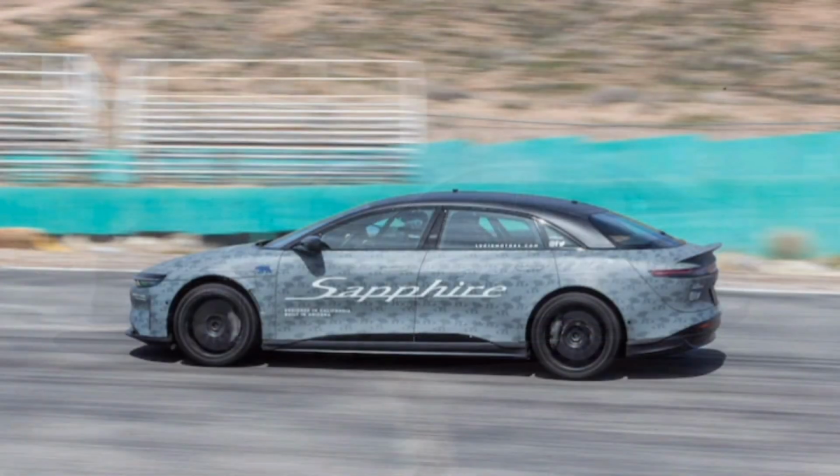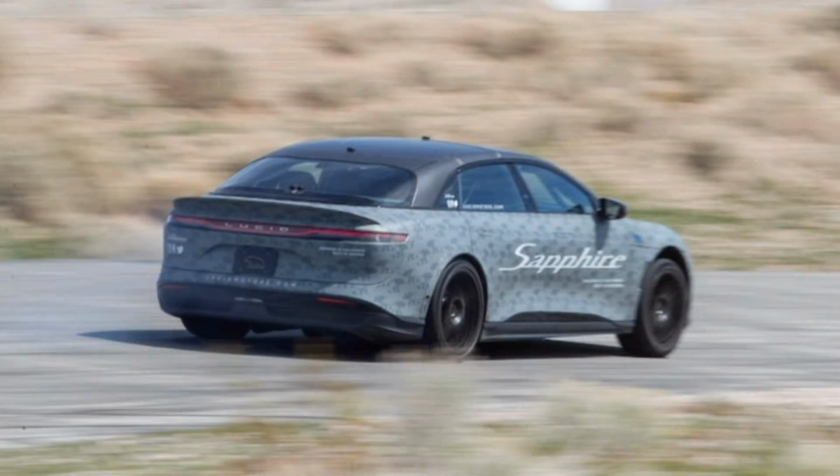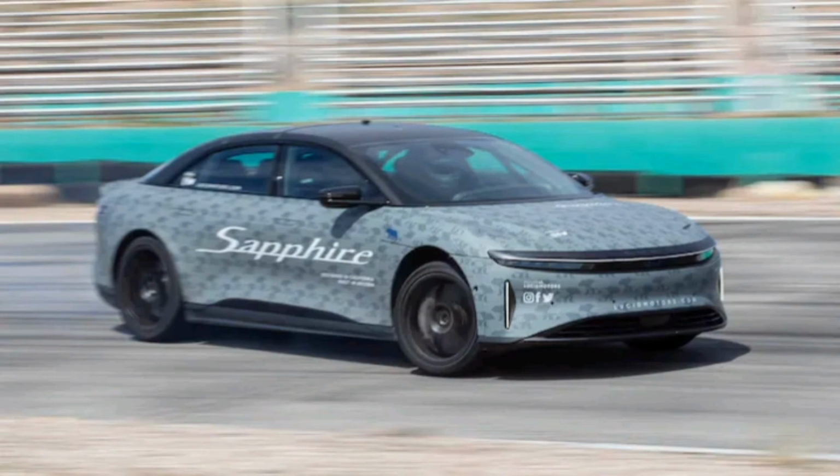The Sapphire feels keen and energized and ready to attack a lap. And that's what it does. Where the GT required patience, the Sapphire encourages aggression. In places where the standard car would slip inexorably into understeer, the Sapphire uses powerful torque vectoring to remain neutral.